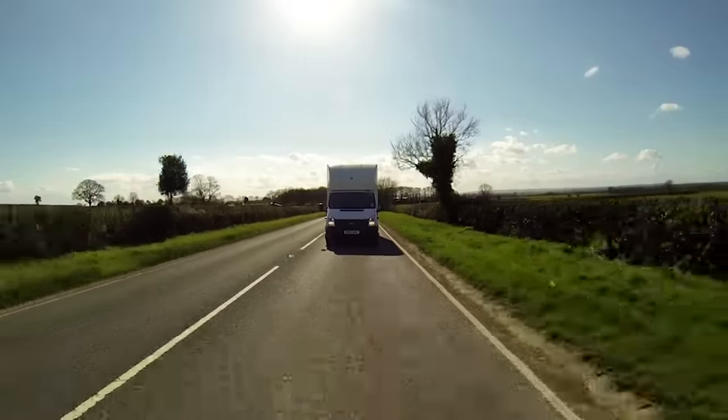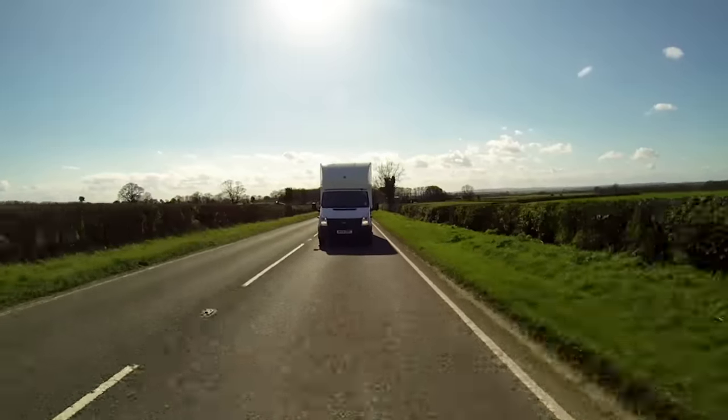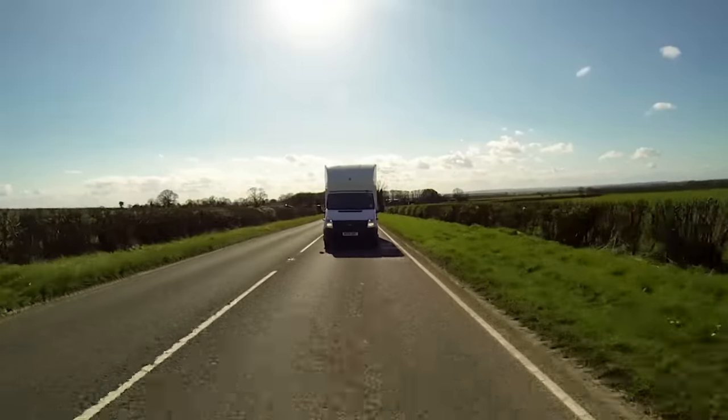Best purchase of the day, that mirror. Nice thing, isn't it? Yeah. Just got a really cool look to it. Cool. Well, I'm pleased with that. Can't wait to get it back to the shop and get it photographed.